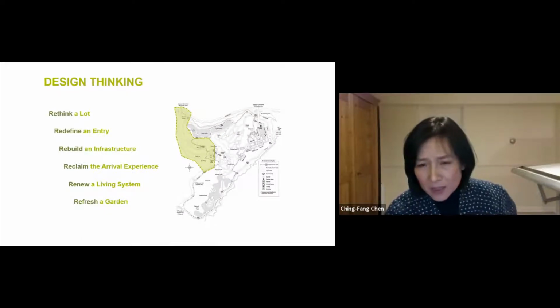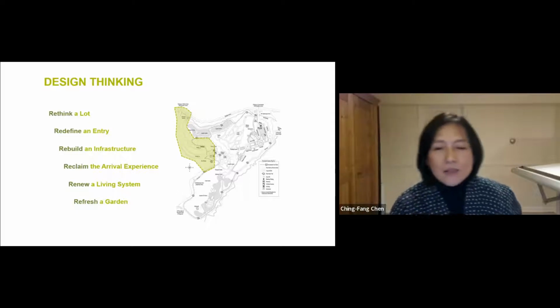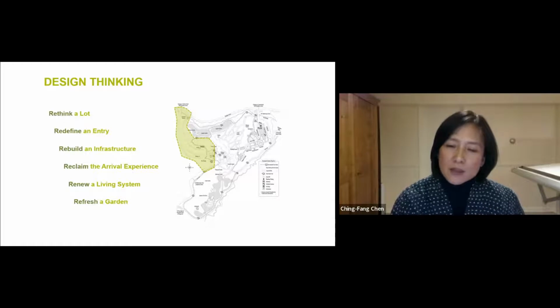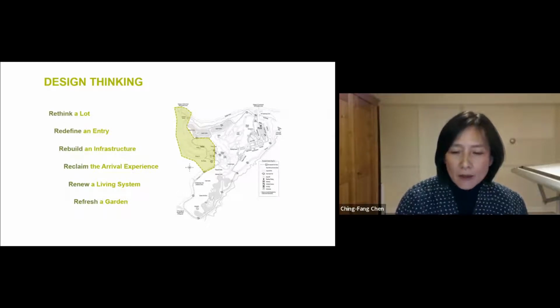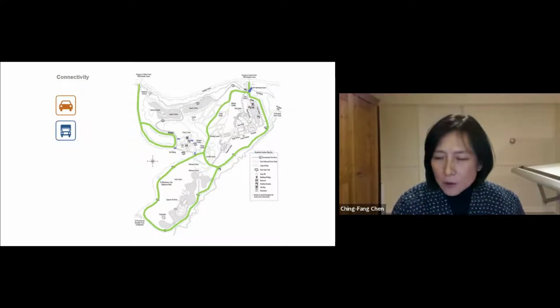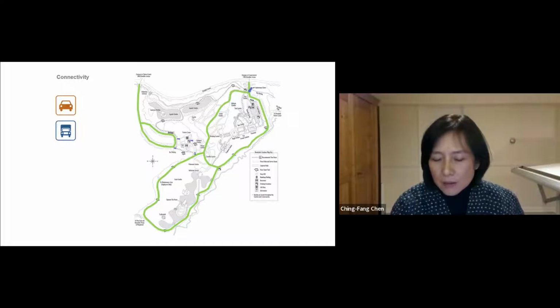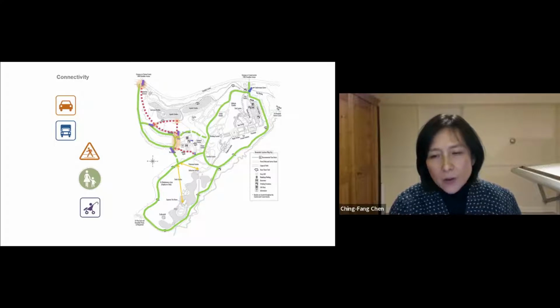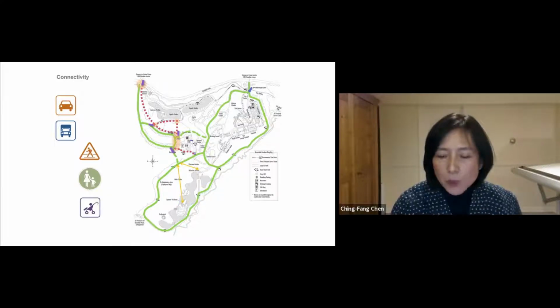This is an opportunity to rethink a lot, to redefine an entry, to rebuild an infrastructure, reclaim the arrival experience, renew a living system, and refresh a garden. The current garden loop and the existing loop are not connected. Provide a pedestrian connection, transition nodes, and more ways to enter the garden and experience the garden.